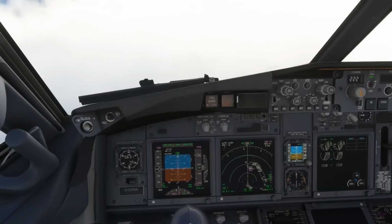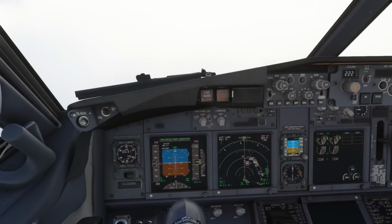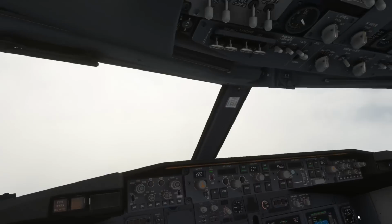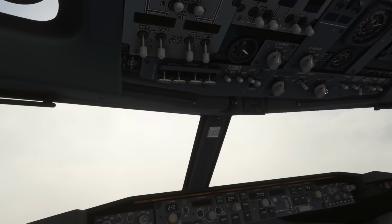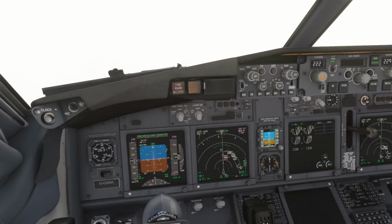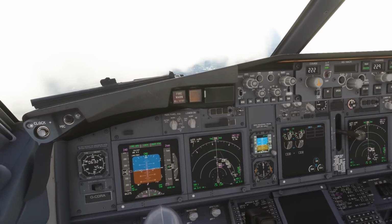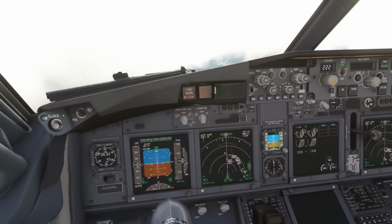Get the rest of our approach checks out of the way a little bit early here, otherwise it gets fairly busy single pilot. So engine start switches can go to continuous. Altimeters, we have QNH 1016 set and cross-checked, and now holding at the landing checks.